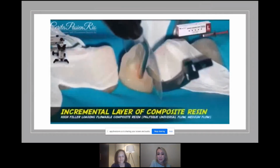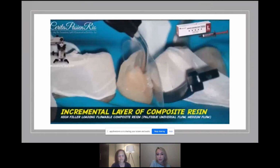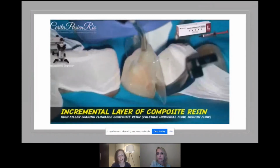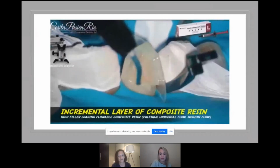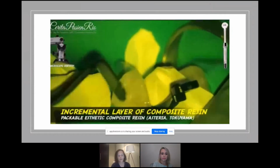This is the medium flow consistency. We haven't seen this one. And he's combining it with the Asteria composite. There you can actually see the medium flow doesn't run as much, which is really nice. And there he's placing the composite.